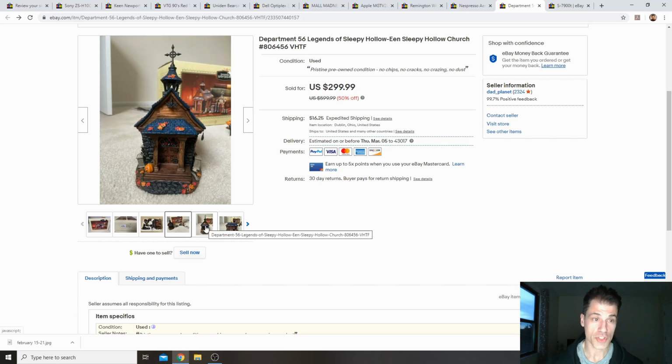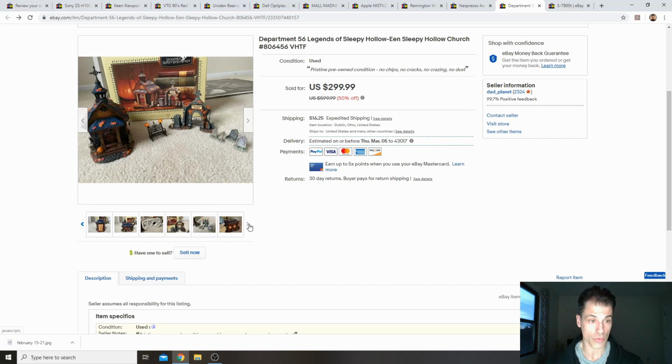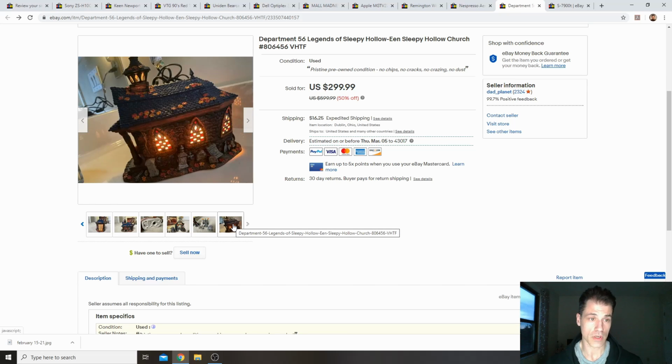And geez, there's not much to it other than it's just a super rare piece. Really beautiful. The church windows here are neat looking, and when it lights up, that's what it looks like. It's nothing special, but just very, very hard to find. And because of that, I was able to get $300 for it.